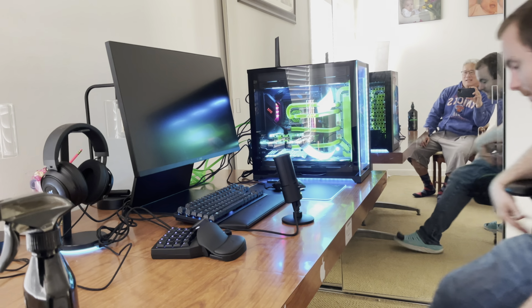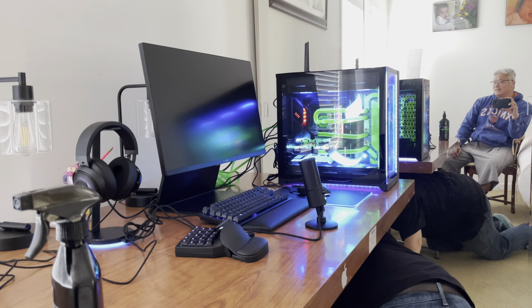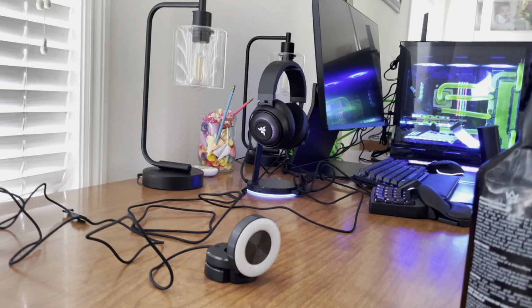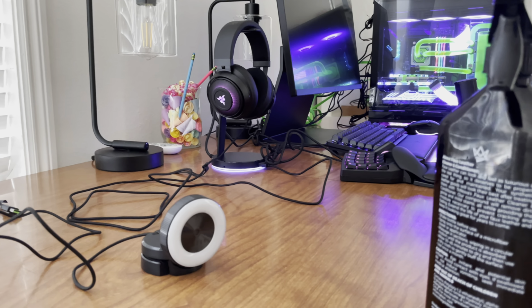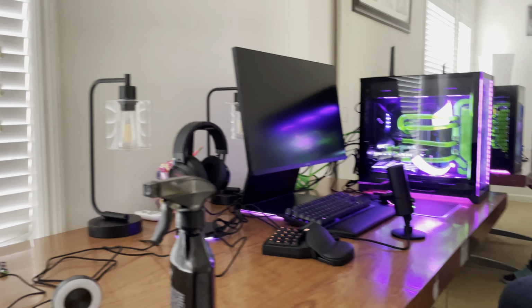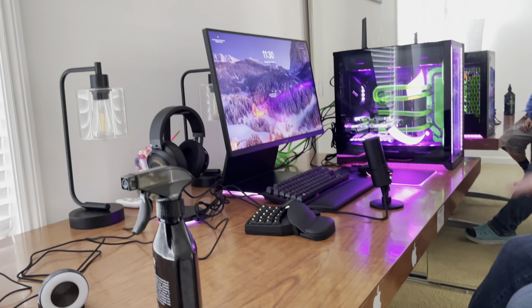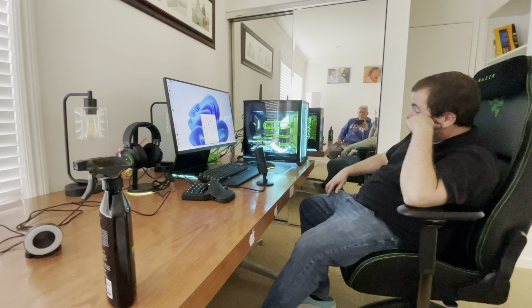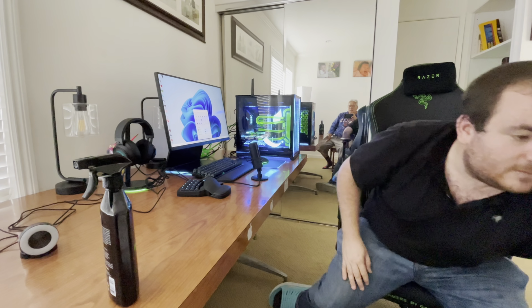Did we not plug in the water? There you go. Look at that LED under that stand. Yeah, so even the monitor has its own LED. You turn it on, so Abby won't need to complain about night lights. Nope. It's really cool. It's beautiful. Literally beautiful.